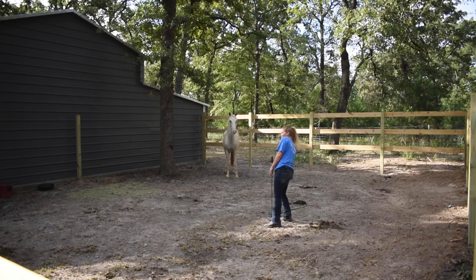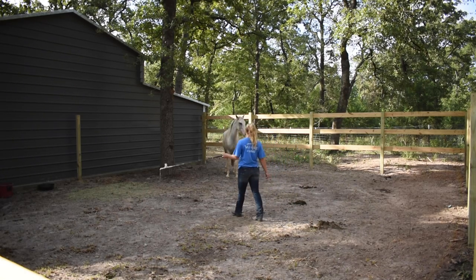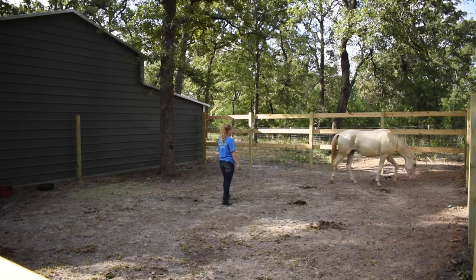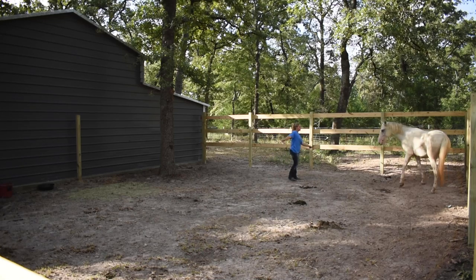That hit, lean towards it. I give him a little mental space for his head to come towards me and his hip to go away from me. He's really catching on to that body language quick. Good boy. This is a smart boy. Going this way. Going this way.